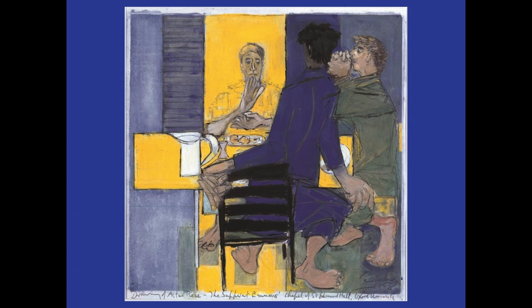Why I love art is that the artist has read the passage, he's thought about it, and he's written a sermon in paint for us. And each feature of the painting draws us into the Bible story and illuminates it. So let's start with the two disciples.